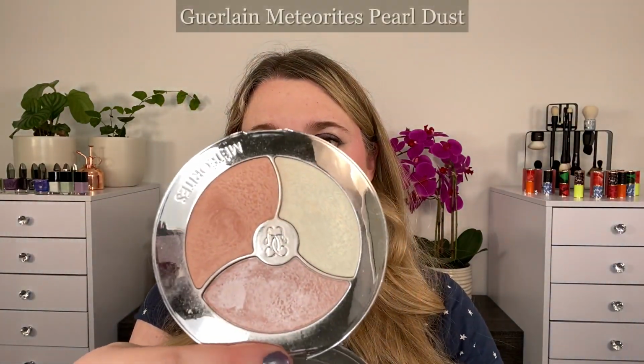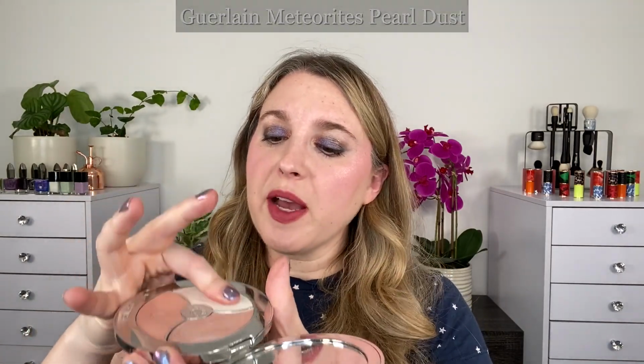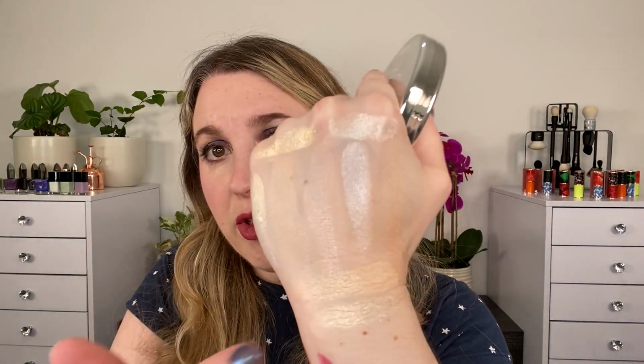And last up, this is the Guerlain Meteorites Pearl Dust palette. Absolutely love this palette. I wish they would bring it back. We're going to take a look at Pearly Gold, which looks white in the pan, but is actually a gold shade. We're going to put this right here. You can see how much more yellow that is.